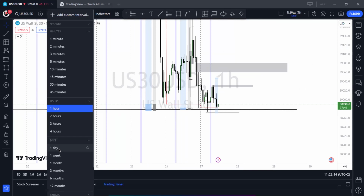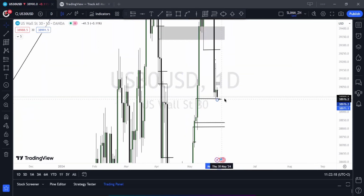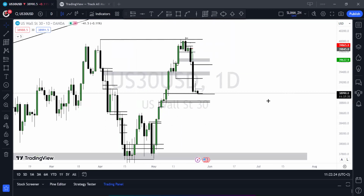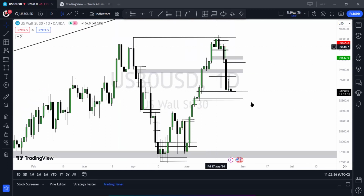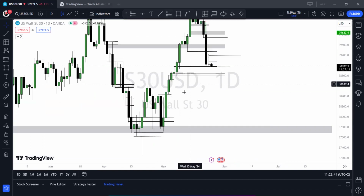I'm just going to leave this on the daily. Okay, the wrong line there. So daily, you can see we've been pushing down aggressively. I love a retracement though. You can also see on the daily, we've got this fair value gap forming. So where is price most likely to go here? Are they coming down into these points?